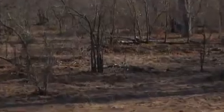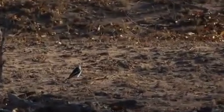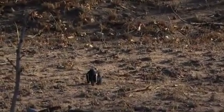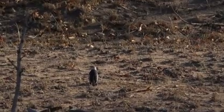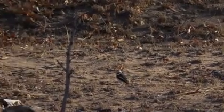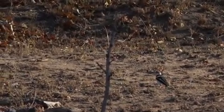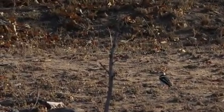On the floor here, we've got a flock of white helmeted shrikes busy feeding. They are some of the most striking little birds that we have out here. A very yellow eye patch and this funny mask or ruff around their head.